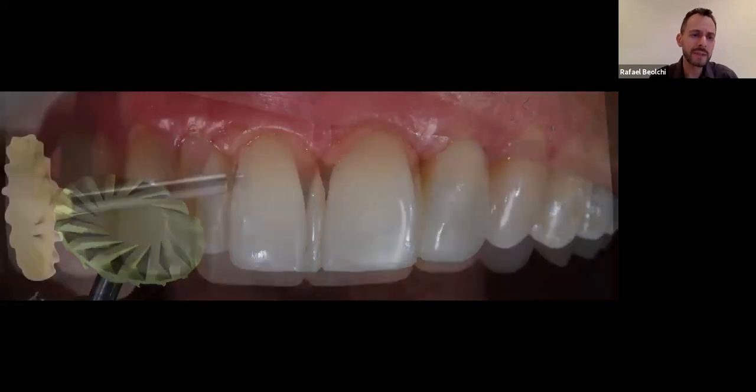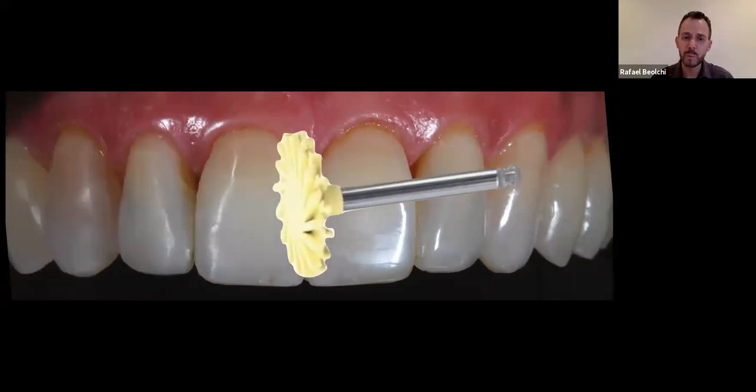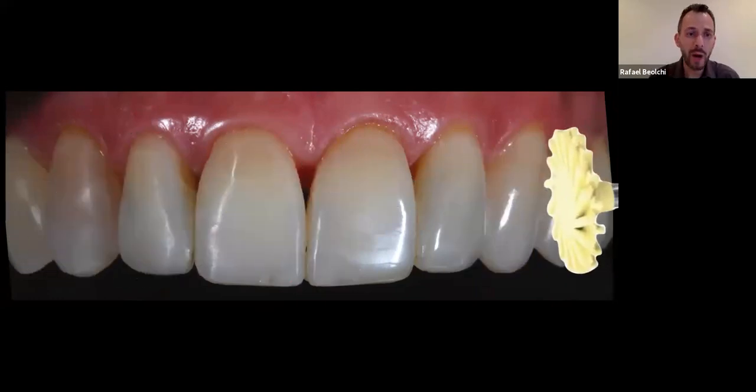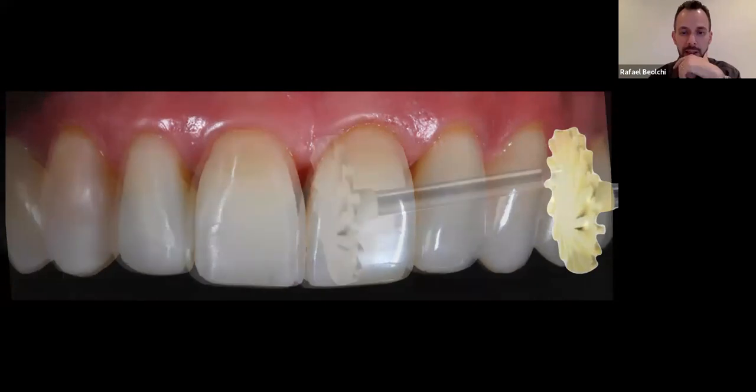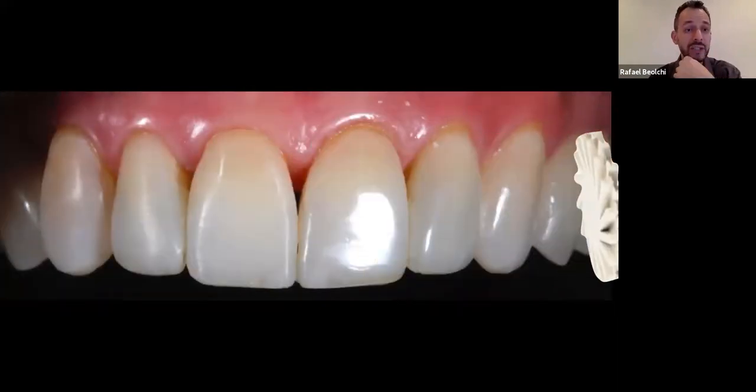And the thing about spirals, you're gonna see here that I used on everybody the yellow. Then I use the white one only, you're gonna see on the right side of the screen, on the left side of the patient. And I use the white, 2 steps. And that's how much of a shine it gives us. And why is that? Because besides the speed, we're also talking about what?